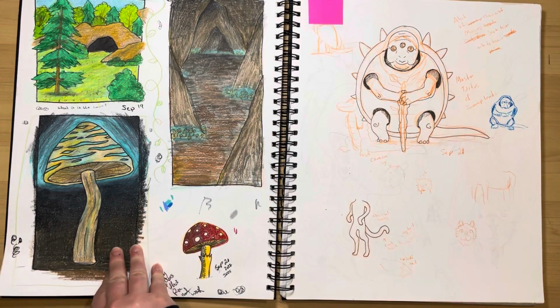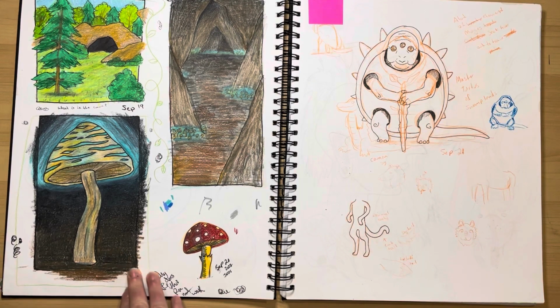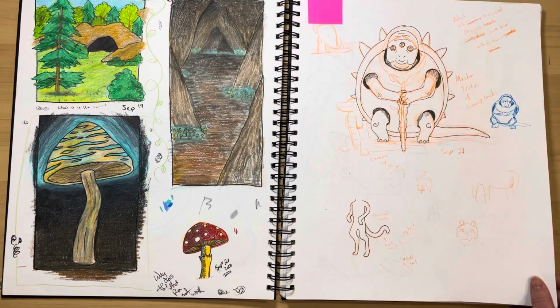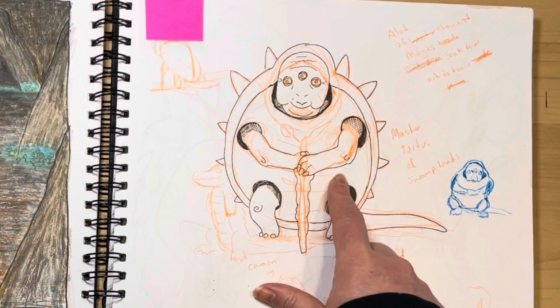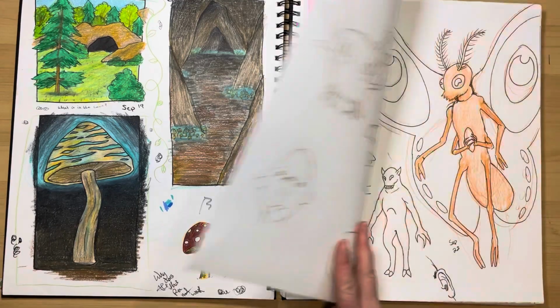I had just gotten some, what are they called? Oh no, I can't remember their names now. Prismacolors? Something like that. I want to draw more turtle people. He's pretty cute. Old turtle man.